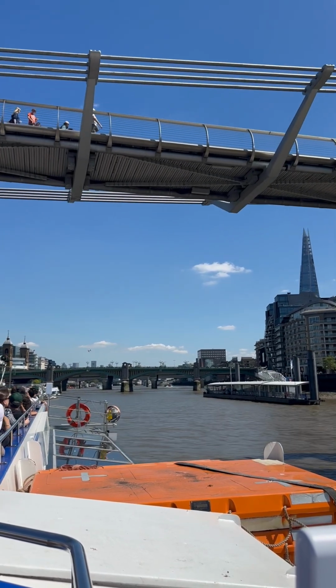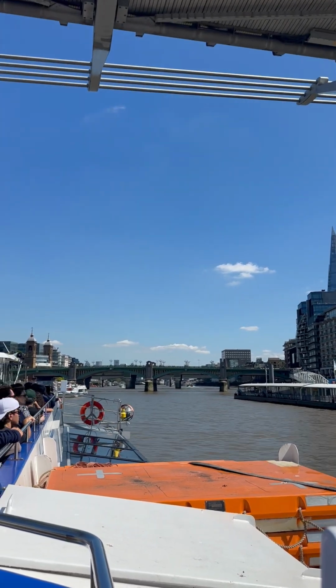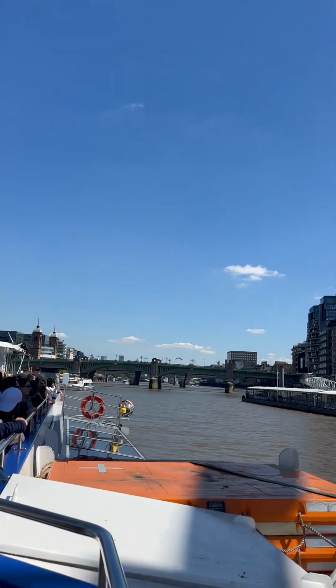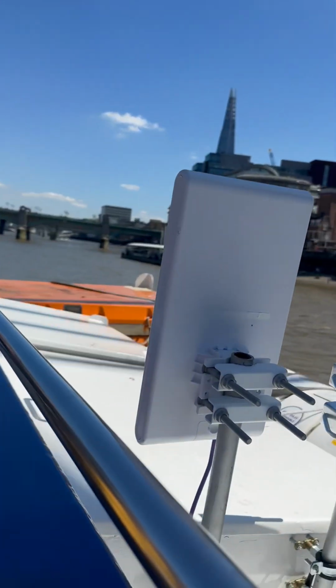Now this is the Millennium Bridge we're just passing down through, otherwise known as the Wibbly Wobbly Bridge, opened by the Queen on a Saturday morning.